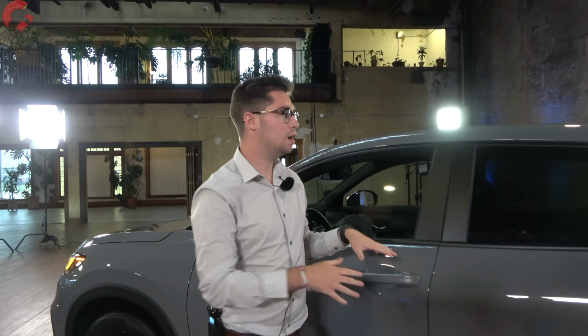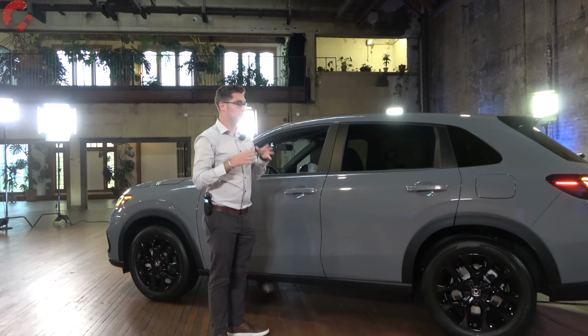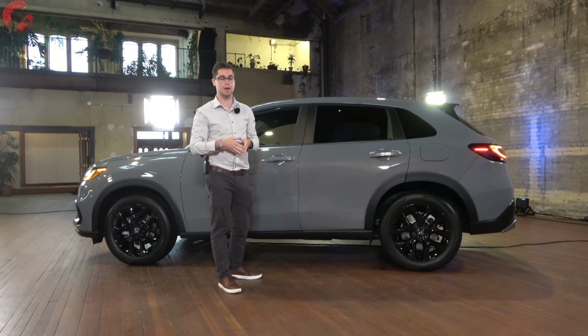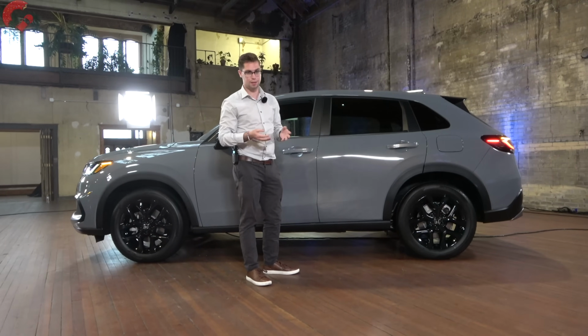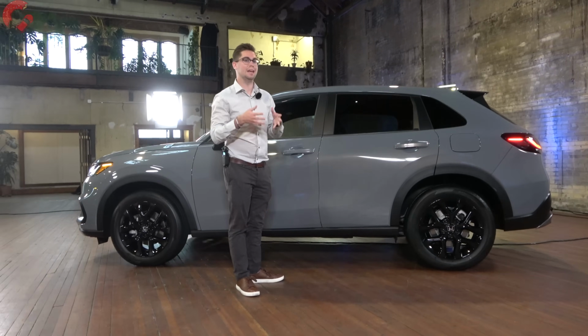All right, guys, let's talk about the side design of this all-new Honda HR-V. Now, there's actually quite a bit to talk about here. As you can tell, it looks a lot different than the previous generation, and that's because it is a lot different than the previous generation. This is riding on their new global platform, and it's the same platform that underpins the Honda Civic. It's not necessarily based on the Honda Civic, it is just the underpinning from that.